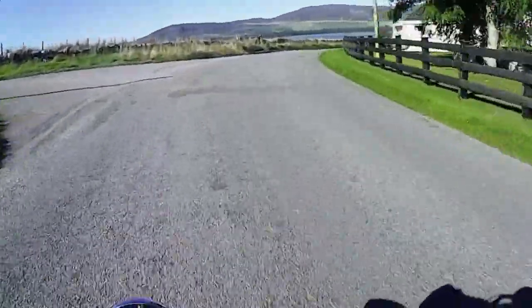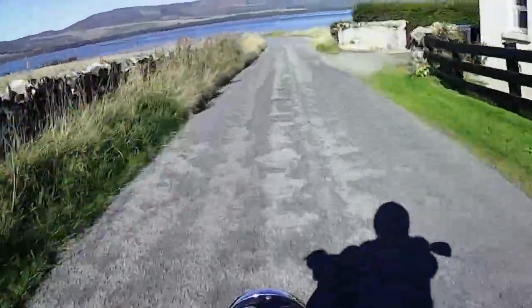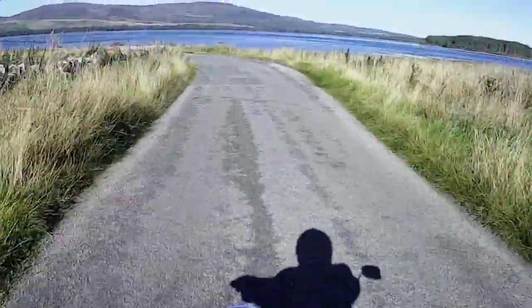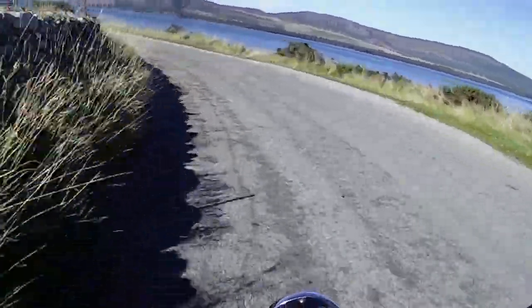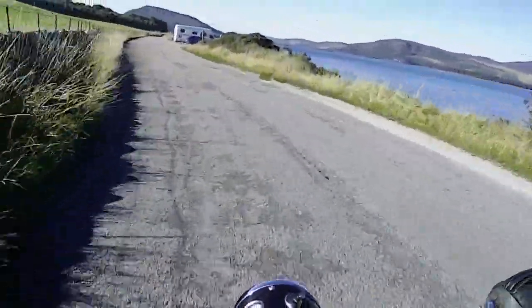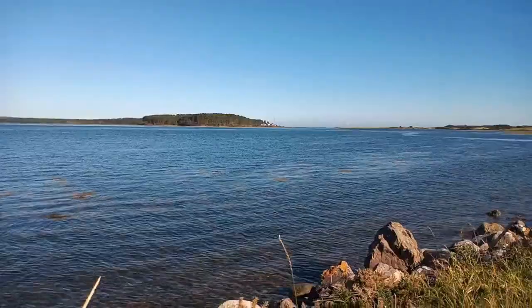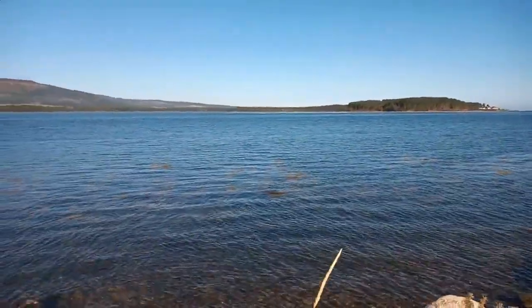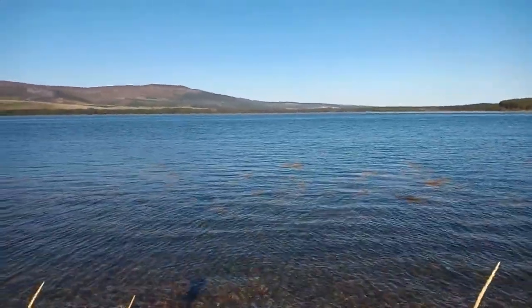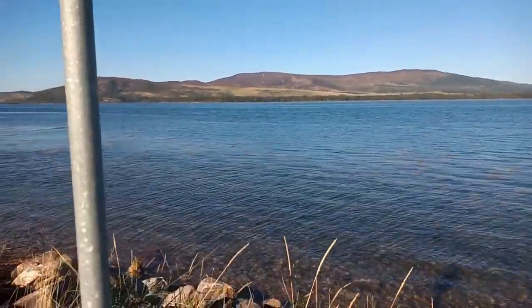And here we are at the lovely Loch Fleet. There's a seal colony there, and I did see them, but the camera's not good enough to catch it. Don't say I'm not good to you, taking you to nice places. This is Loch Buidhe, across there is Benvraggy.